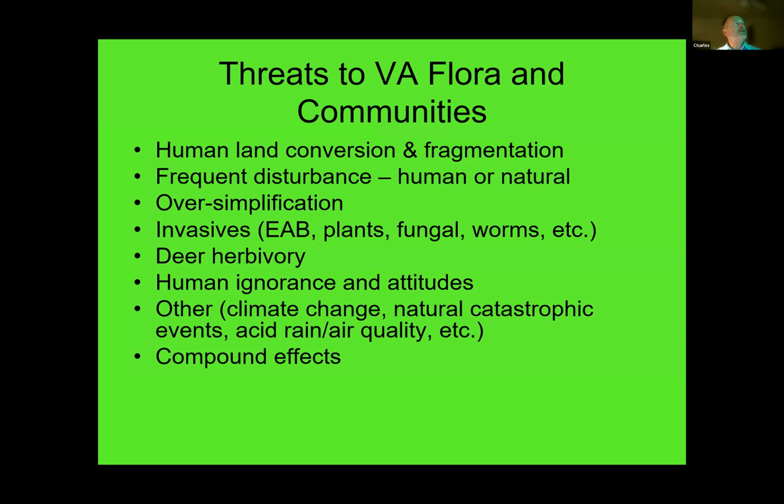And then some of these other things is oversimplification. Invasives themselves are introduced by us. Deer herbivory is again a byproduct in many ways of us not managing deer, since we have been the dominant predator of deer for the last 13,000 years in North America, despite the loss of other predators. And then, again, most people are unaware and don't understand that not only disturbing areas, but also introducing species that are not beneficial is problematic.